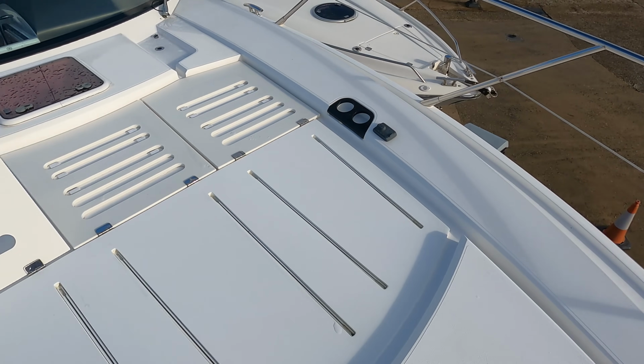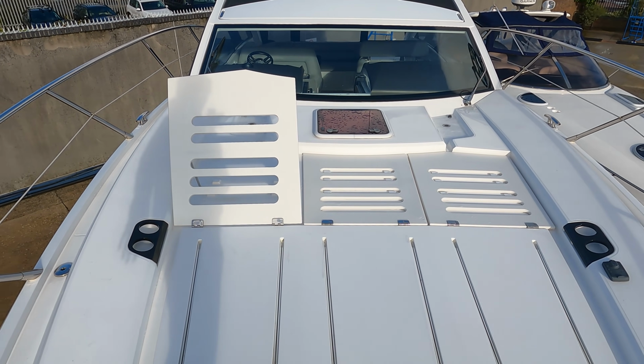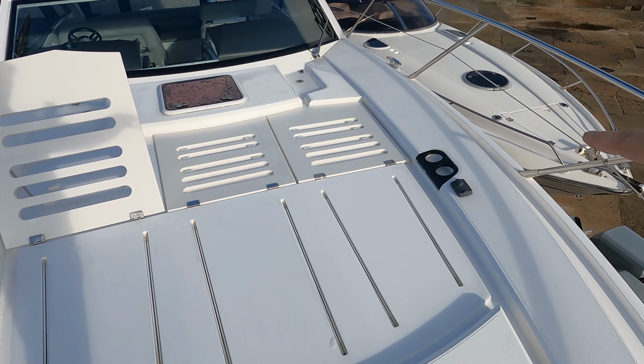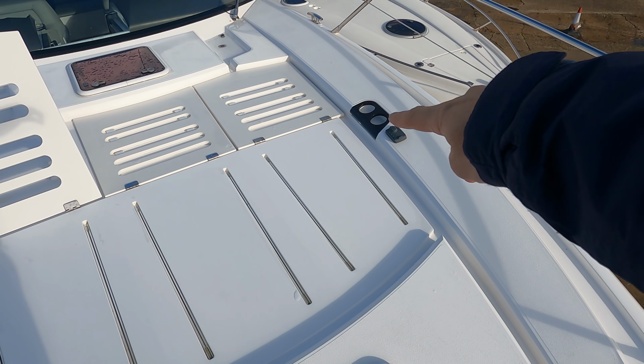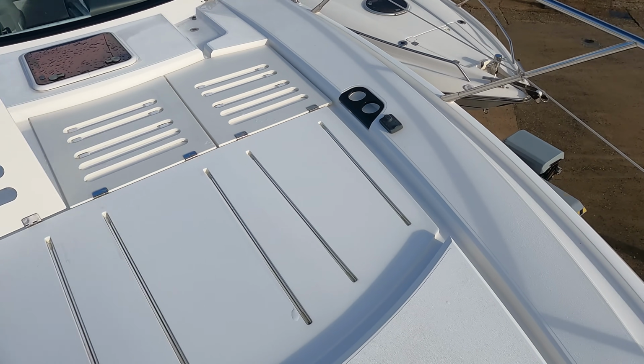bow sunbathing cushions here. So this centre section is 3 cushions, and then you've got these lift up backrests to give you a nice place to sit out reading a book and what have you. There's a couple of carbon fibre cup holders here, and we've got a control for the stereo as well, so there's a couple of speakers up here.